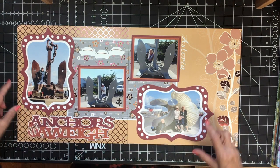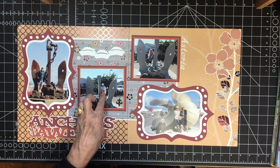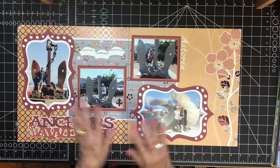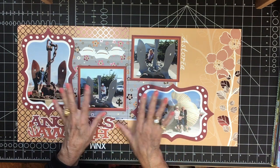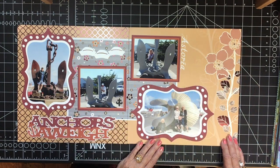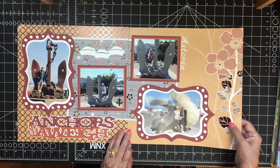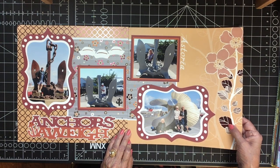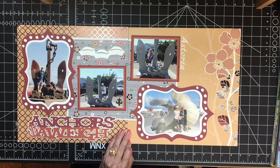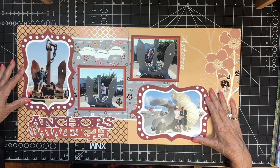Anyway, I found really cute frames. This was copper looking and these were silver. So it gave me the rust and gray color scheme. And I had this paper. It was beautiful. So I used a copper and cream to go with it. This also has a sheen, a copper sheen to it. The leaves. So anyway, I love these frames that I found in Design Space.